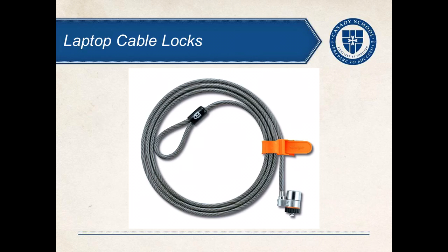Faculty have laptops, and we provide a laptop cable lock, and we encourage all faculty, if you are not physically with your laptop, to use your cable lock. I don't think this has happened very many times, but I know at least one time over the summer a laptop was left in a classroom and was not secured, and that laptop disappeared. So it's important to remember the responsibility we have for our technology, and if you have that cable lock and are not going to be with your laptop physically, we encourage you to please use it.